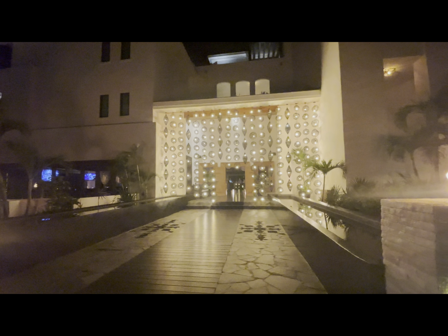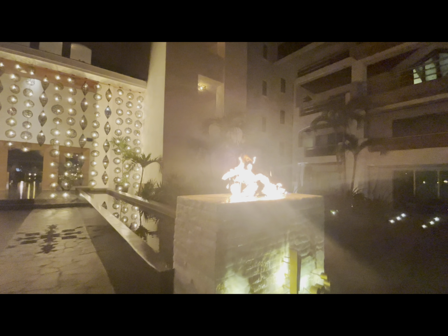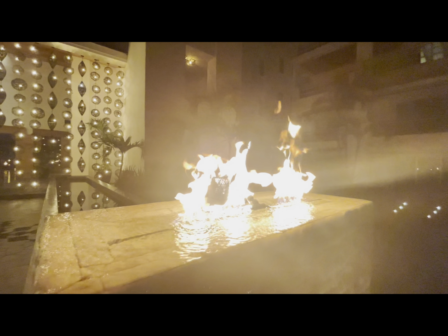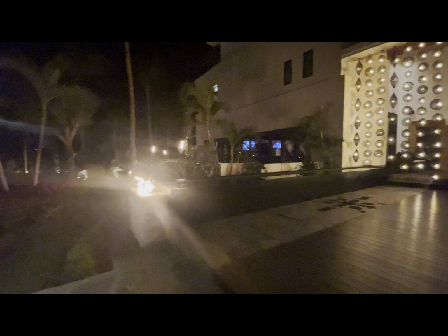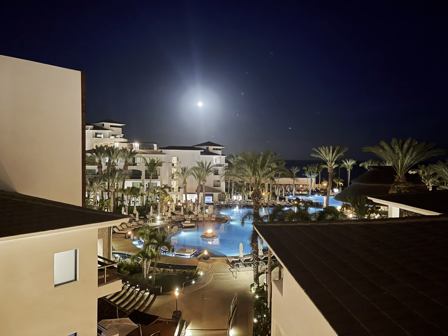Check this out. What an entrance. The water is actually on fire. What a gorgeous night.